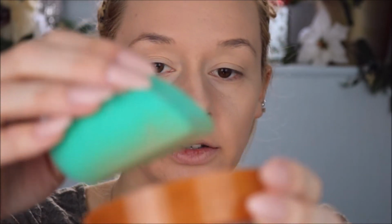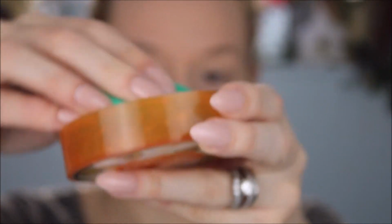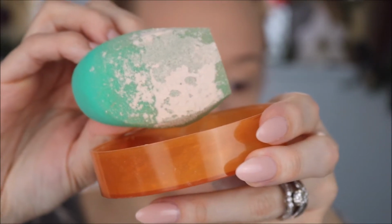What I do here is I take some of the powder and put it in the lid, and I take my sponge and dip it in the powder. Make sure that there are no creases, just pat them out. And then put your powder on.